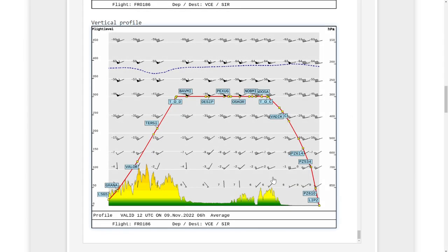And here is the vertical profile for our trip. Starting out here at sea level at Venice, climbing up to the cruising altitude of 30,000 feet, and then descending over these, you can see these are the Alps. So we'll be descending over the top of the Alps into landing at Sion Airport right here.